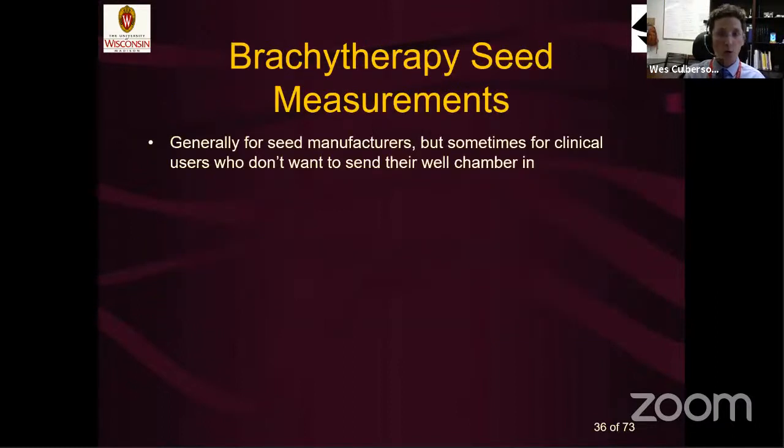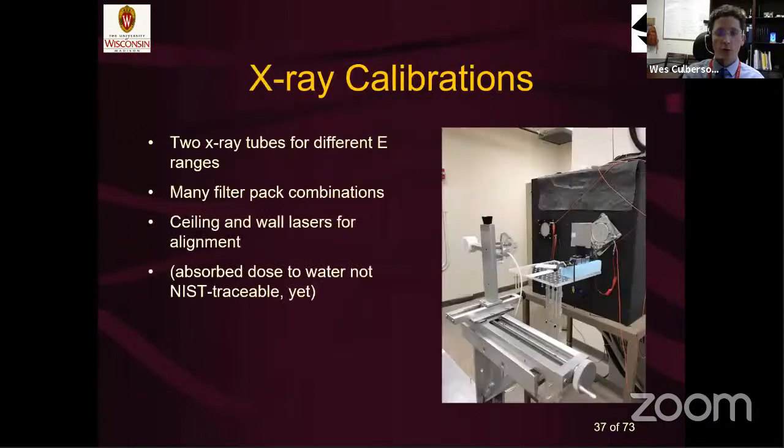We measure seeds as well, generally just for the seed manufacturers, but sometimes a very busy center doesn't want to let their well chamber leave, so they'll get a source ordered, send it to a cal lab. We can measure the air kerma strength and then send it on to a hospital. And then you can do the cross calibration yourself. That's a very viable way to calibrate your well chamber.